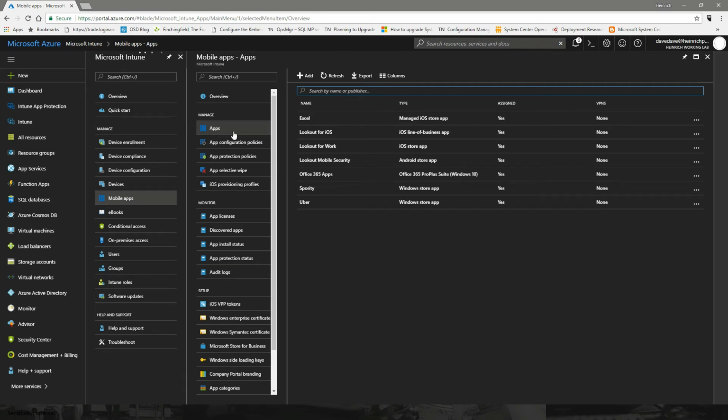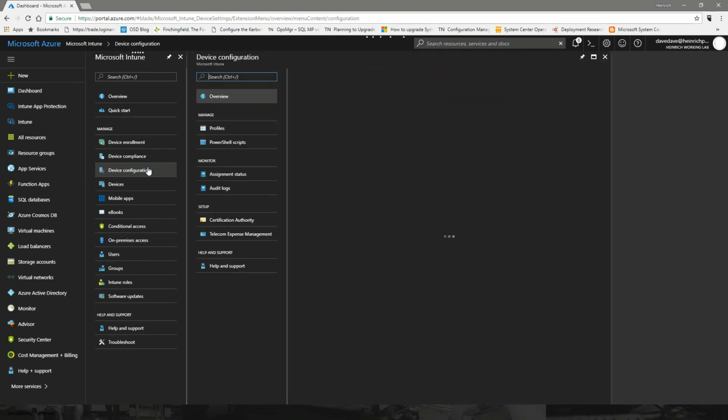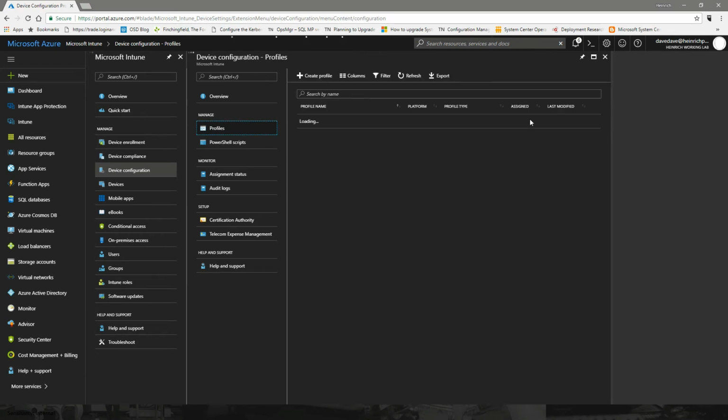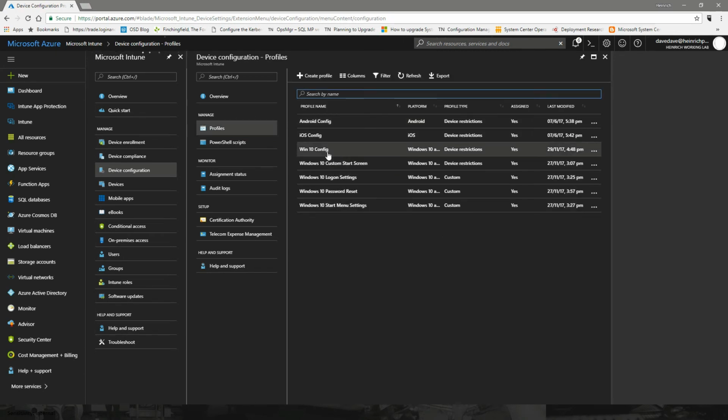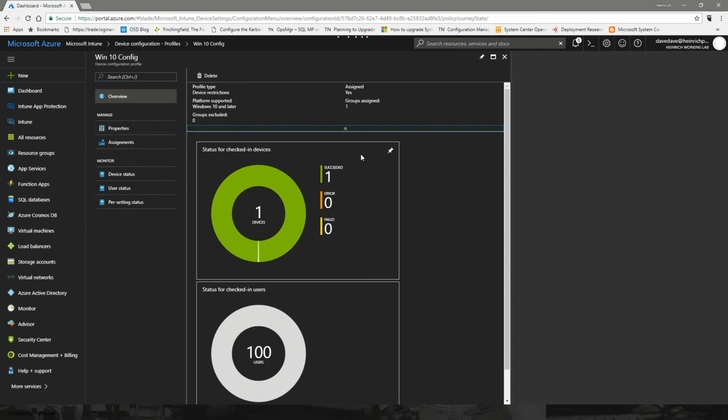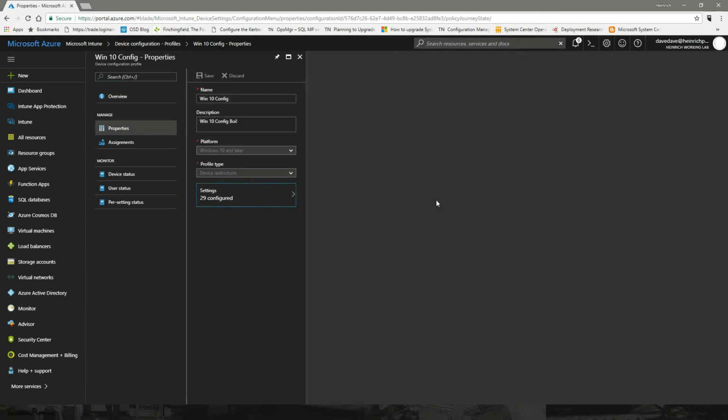So now that we've pushed something like Office down, let's look at some of those other personalization settings that we mentioned at the beginning of this presentation. If we go into our device configuration, go to our profiles, you'll see here we have a number of Windows 10 ones. If we just dive into the Windows 10 config settings, these are our standard Windows 10 MDM settings. Dive into the properties of these.